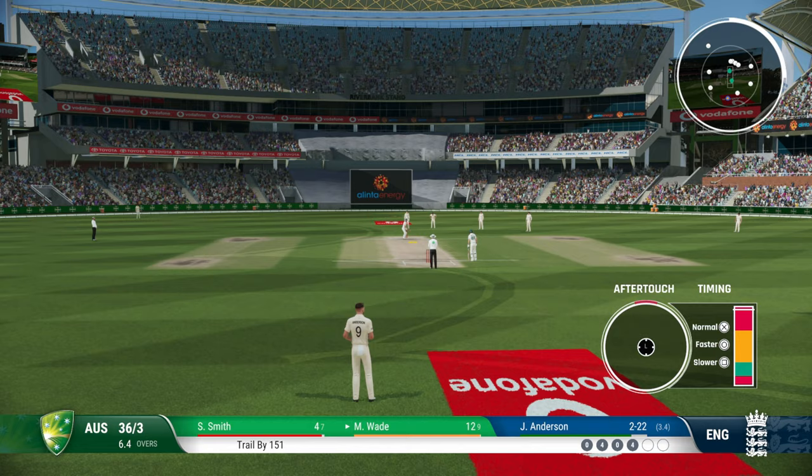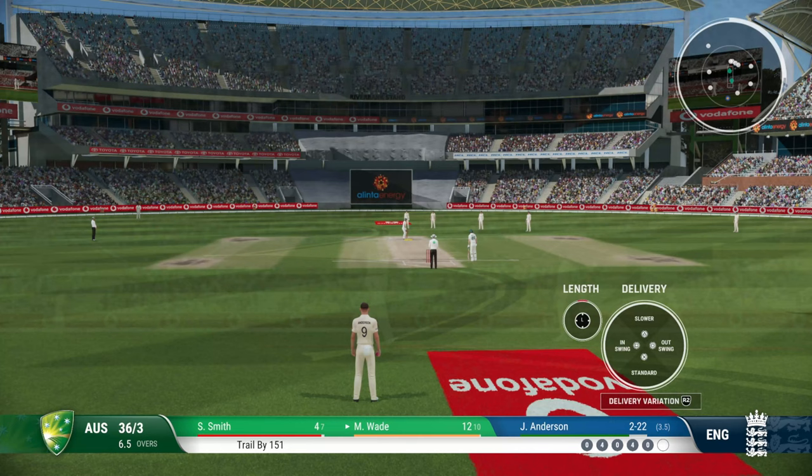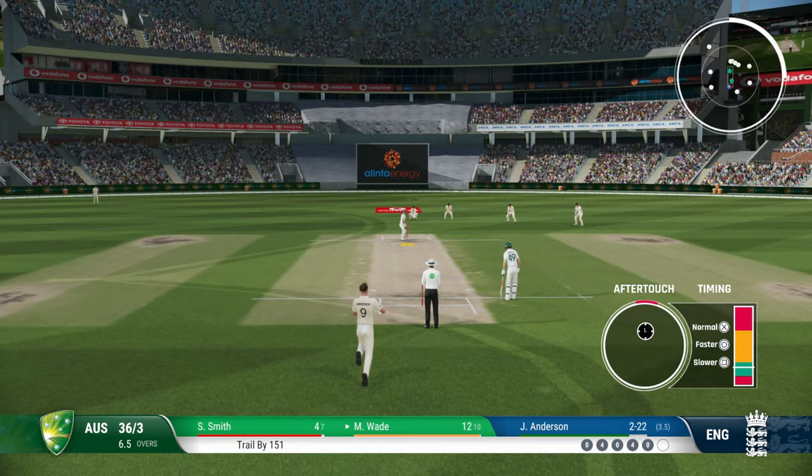Here we go again. Maybe they didn't pick it up. Very late on the shot. Well, I'll cut it to finish the over. See if we can force the edge.